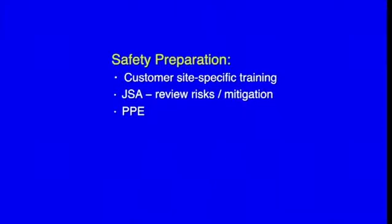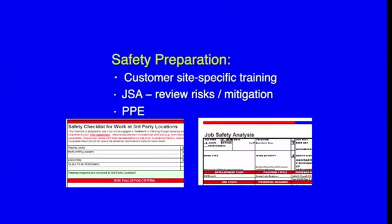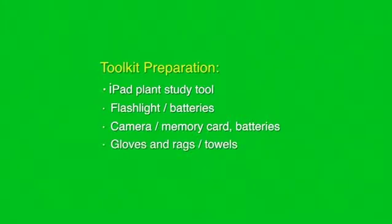Many locations have, at minimum, a visitor orientation video. She also read through the Job Safety Analysis, or JSA, to review the risks and determine the best mitigation steps, including personal protective equipment, PPE. Then, Carla prepared and reviewed her toolkit for the site visit: iPad plant study tool, flashlight, camera, gloves and rags or towels.